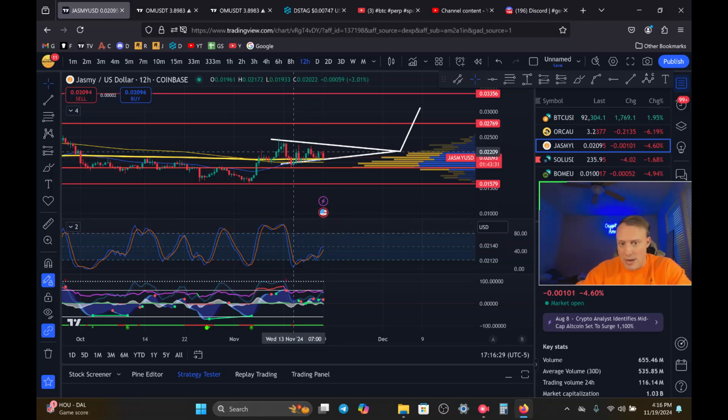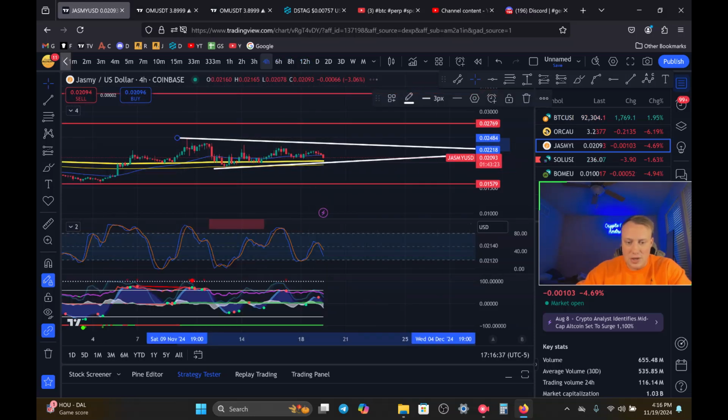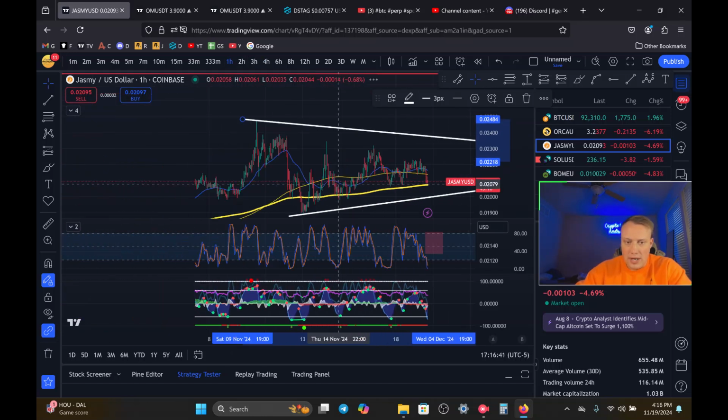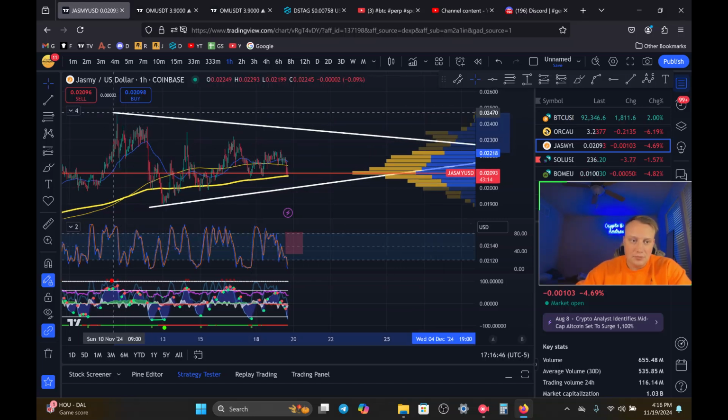If we go down to the 12-hour, you can see that the 12-hour made a higher low. That's a very bullish sign. Let me just tweak this a little bit. The 8-hour time frame right now is in a downtrend, the 6-hour in a downtrend, the 4-hour time frame kind of choppy, doesn't look great. Let me jump down to the 1 hour. 1 hour right now, oversold. I would basically look at it like this.